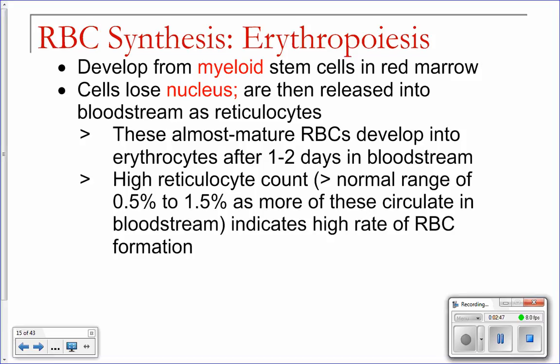If you have a higher number of reticulocytes, that tells you that your body is producing a lot more red blood cells for some reason. Maybe it's because you're anemic, maybe it's because you had an injury and now your body's trying to replace the blood that you lost. Maybe it's because you have some kind of cancer. They'll look at the reticulocyte count to see what's going on. Normally 0.5 to 1.5% of your red blood cells are reticulocytes, and again, if they're high, that could be for any variety of reasons.